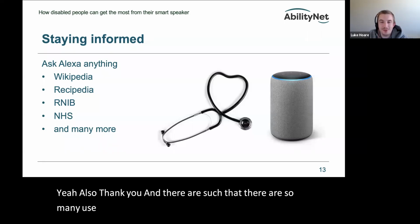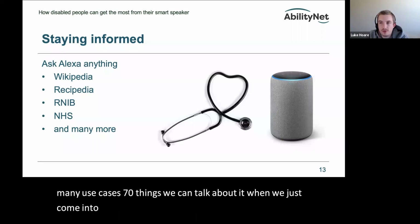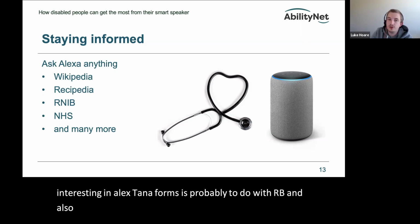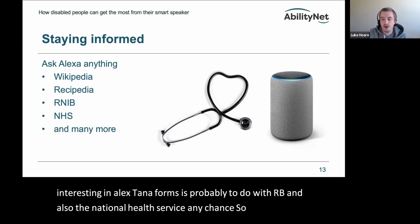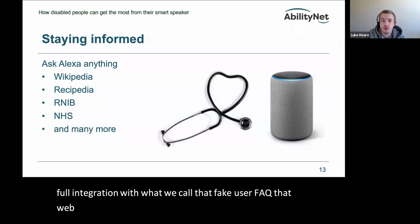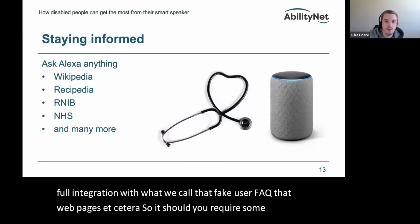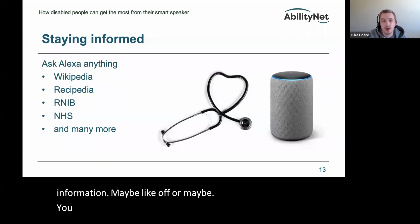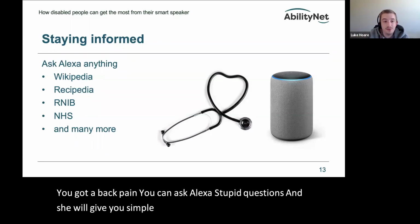Obviously, we're just covering a small number of features here, but two of the most interesting for staying informed are probably to do with RNIB and also the National Health Service, NHS. We have full integration with their FAQs, their frequently asked questions, their web pages, etc. So if you need information about a cough or back pain, you can ask Alexa simple questions and she will give you simple answers based on the NHS website.